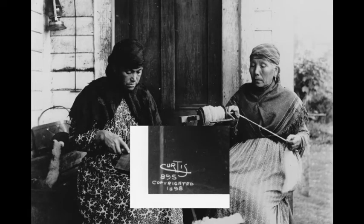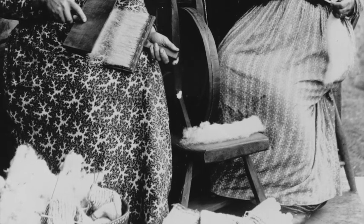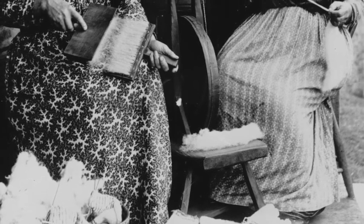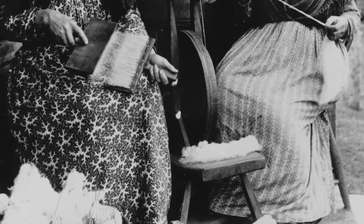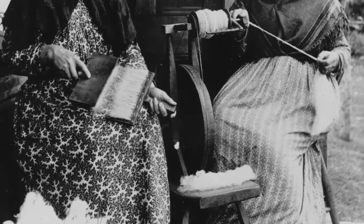This one's copyrighted 1898, my theory is that it was probably taken within a couple years earlier of that. He wouldn't necessarily copyright them the same year that he photographed them. They are wearing non-traditional clothes, the type of clothes that they were wearing by the late 19th century.